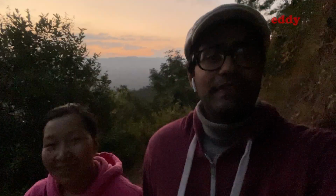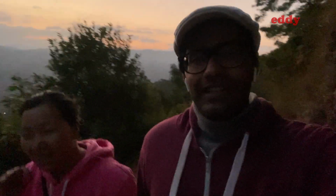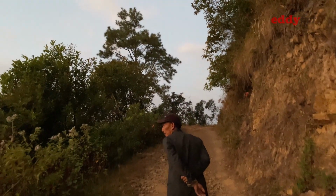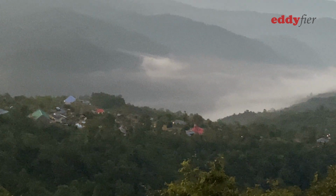Here we are. You can definitely see more now. Oh, it's beautiful. It's pretty, you can only see all this, but when you smell the air, hear the sounds of the insects, it's beautiful. Winter mornings here are known to be misty.